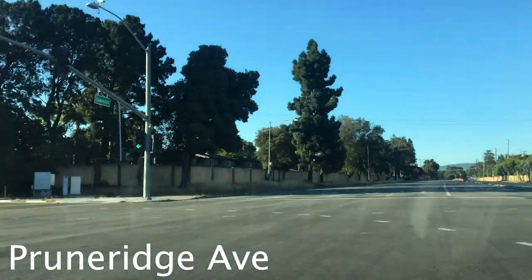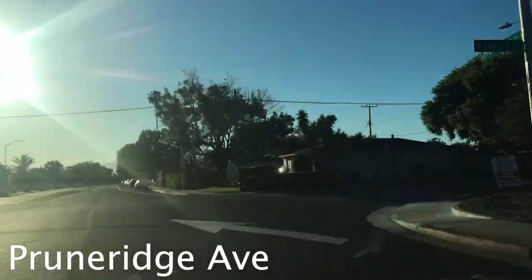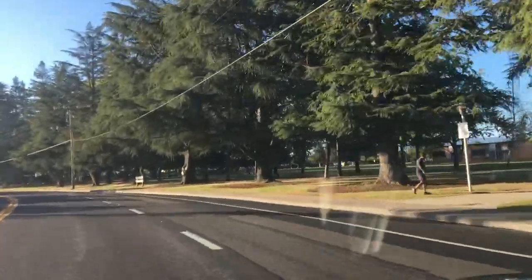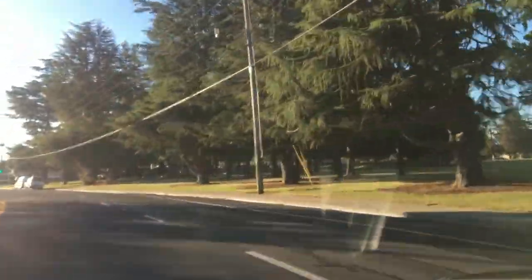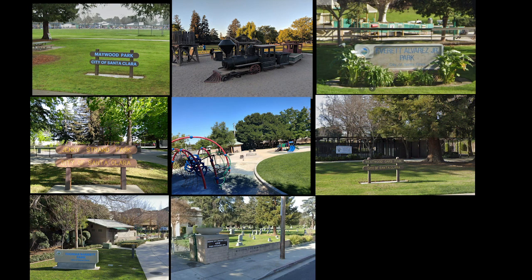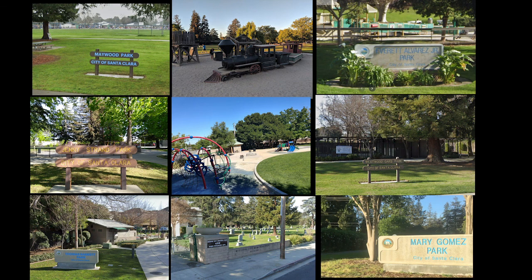We then turn left onto Pruneridge Avenue and make our way past where Pomeroy Avenue ends, and passing where Maywood Park is. Speaking of parks, District 6 has a great inventory of parks, among some of the best in the entire city. We have Maywood Park as mentioned, the iconic Train and Henry Schmidt Park, Everett Alvarez Jr. Park, the hidden gem Jenny Strand Park, the vast Parkway Park, the secret Thousand Oaks Park, the tiny Thomas Barrett Park, the cemetery Mission City Memorial Park, and lastly, the closest park to me, Mary Gomez Park. Visit one of these fantastic parks today.